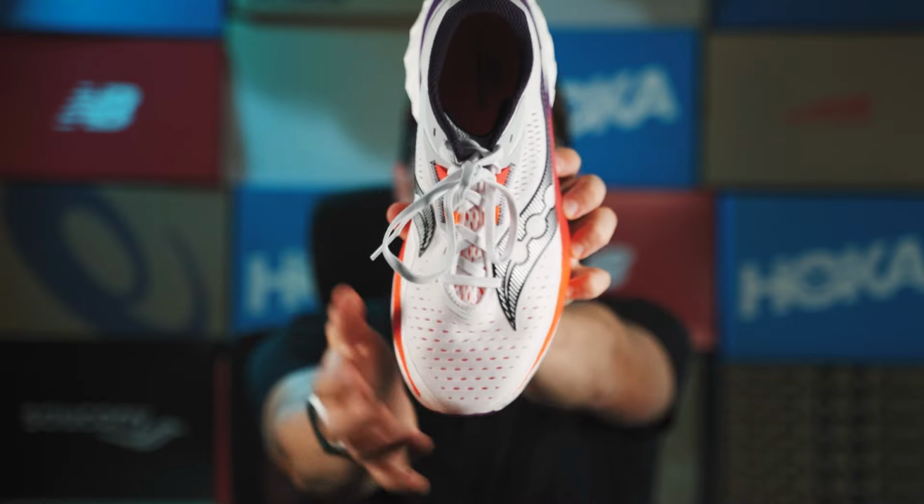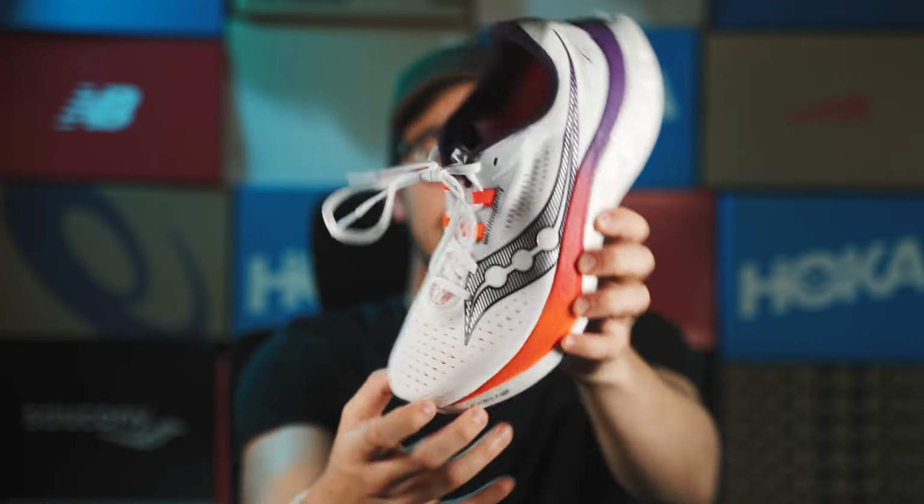The upper of this shoe is a mesh upper, and it is very breathable, it's very light on foot, and I found that it just fit really well with my narrow foot. You can already tell that the shape of it is really nice. It has a nice sleek design, which I love. It had some minimal overlays for just a little bit of extra protection on foot, which I think is going to be very helpful, especially when you're just going through your stride and you want to keep this shoe locked in, very secure on foot.